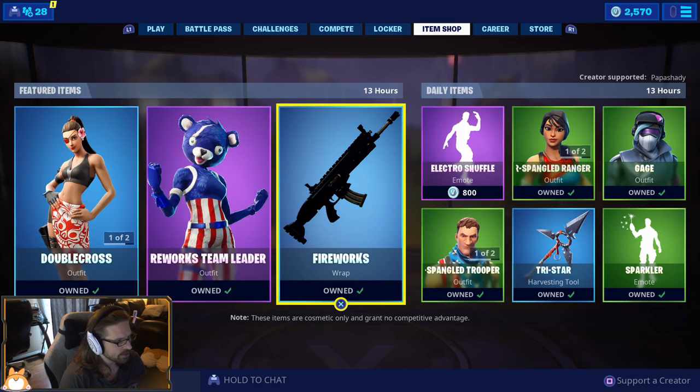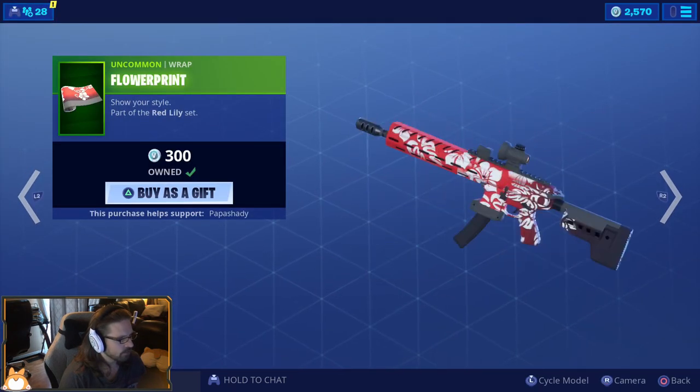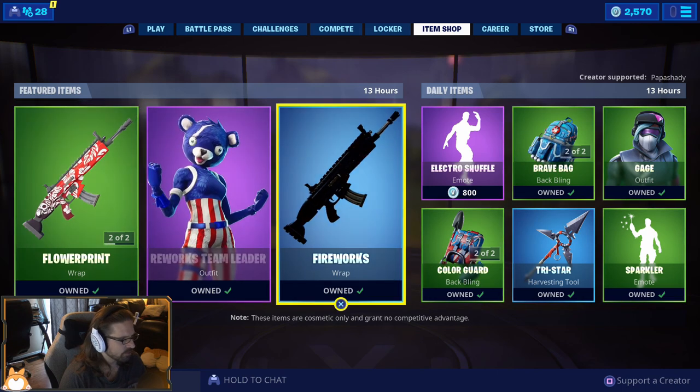Good wrap. Both the wraps today are really good. This and the flower one are both really great wraps. Really good. Whatever one you like style wise, you can't go wrong with either of them.